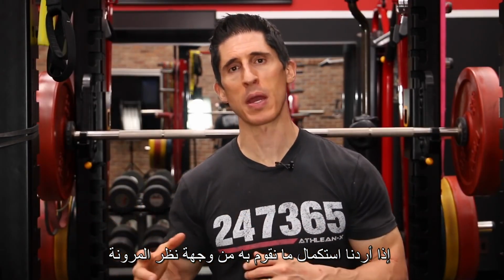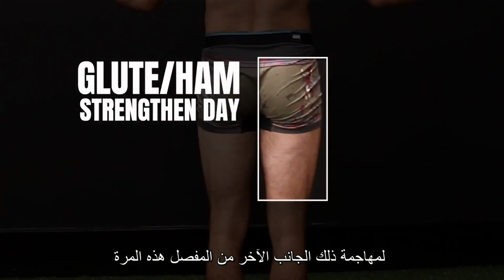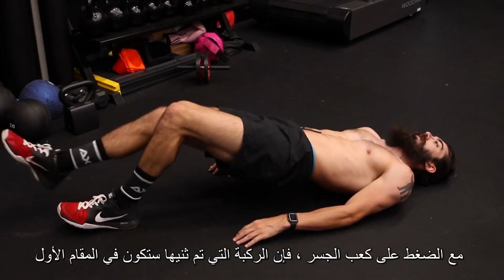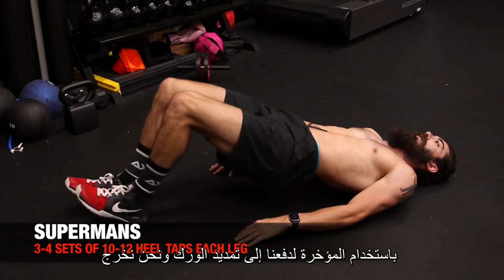a flexibility standpoint, we've got to get that strengthening component in. And once again, we're going to attack that opposite side of the joint, this time the hamstrings and the glutes. And we can do this with our glute bridge heel tap. The knee that's bent is going to primarily be using the glute to drive us up into hip extension.